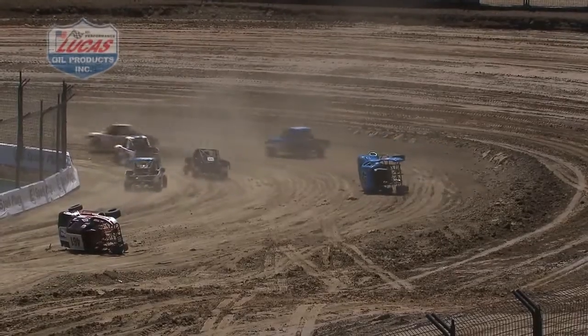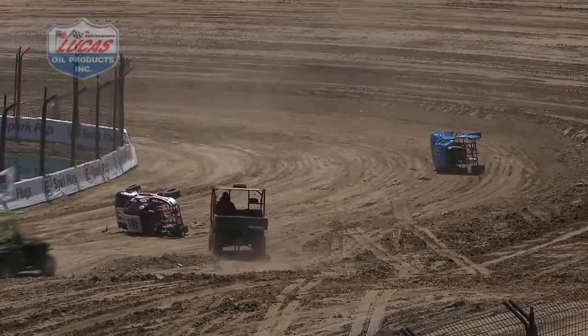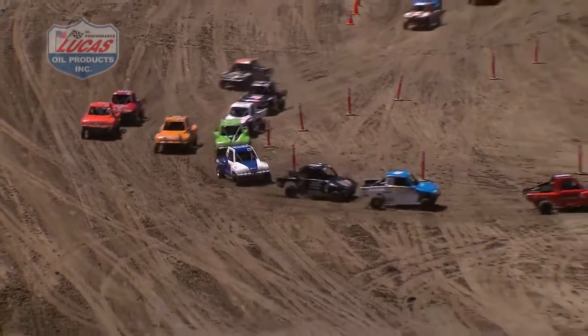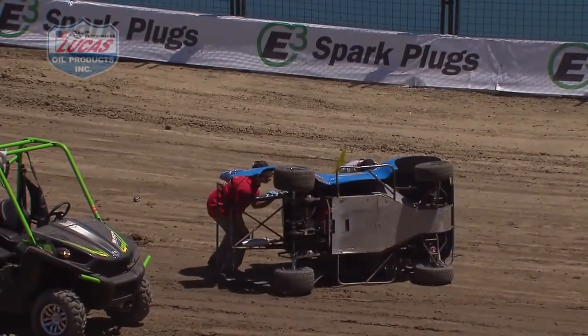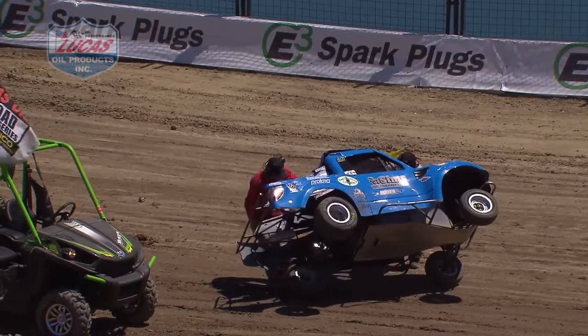Could not get a read on the number there. The good thing, folks, they have some of the best safety equipment out there, just like the big trucks. All these kids are strapped in there with HANS devices and everything. So hopefully they'll just get them right back up and going again here. We got our great Lucas Oil safety crew attending to our drivers.